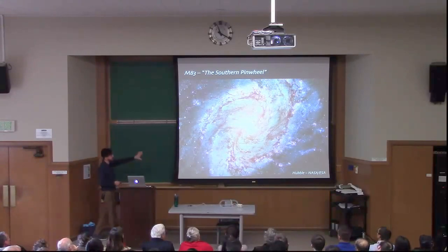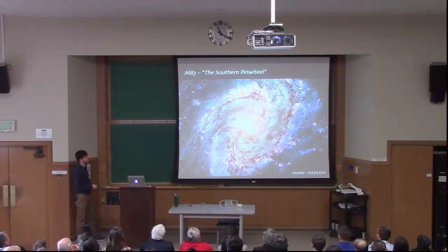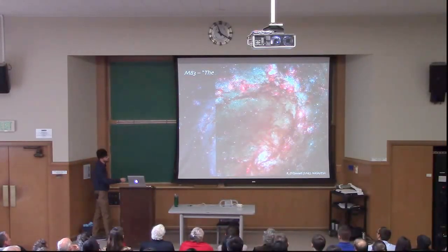And so what you can see now is that this galaxy has a disk, it has these spiral arms that we can see in dust, which is obscuring our view of the stars, which we see in blue here. The starlight is given in blue. If we zoom in on this arm of M83, we can see, again, these dust features tracing the spiral arms. We see the stars in blue.